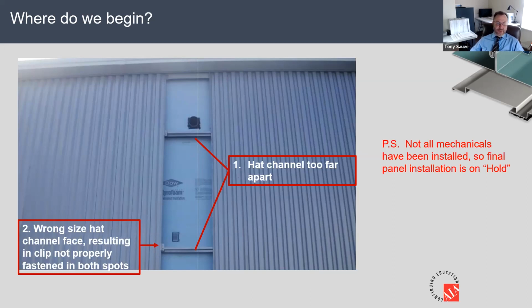Hat channel is also something, and this will get into P ratings and wind design a little later, is that you can see at this point, the panel clip does not fit the hat channel that the contractor installed. So it's only in there for one screw when the architect may have designed for a P construction number that's requiring negative load. And you'd see that at this point, you're not getting that because there's only one screw in there.